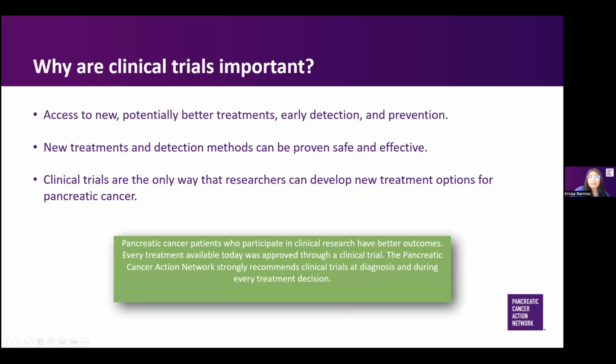So what are clinical trials and why are they important? Clinical trials are research studies that investigate new treatments. Pancreatic cancer clinical trials are the only way for researchers to determine whether new treatments are beneficial to people living with pancreatic cancer. Currently, only about 4.5% of pancreatic cancer patients enroll in clinical trials, slowing treatment progress.